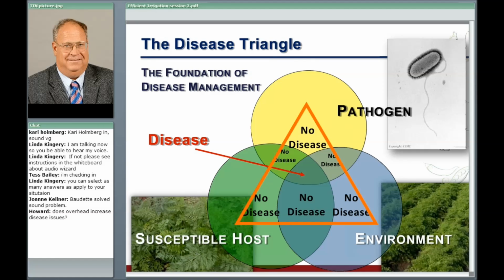I've worked with drip irrigation all my life, and I've never seen any of these other black headers that didn't leak.